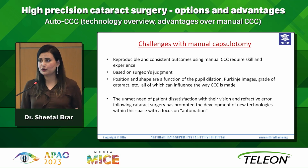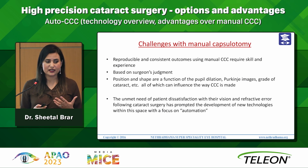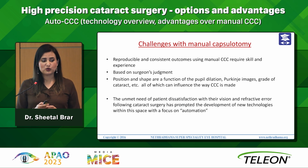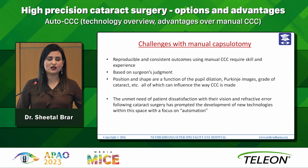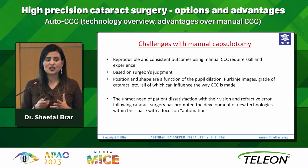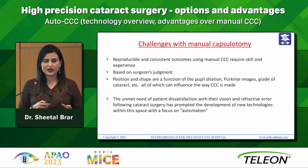Challenges with manual capsulotomy: the biggest challenge is that it is not always reproducible and consistent, and it needs a much higher degree of skill and experience. It is also based on the surgeon's judgment, and the position and shape of the capsulotomy are a function of various factors such as pupil dilatation, Purkinje images, and grade of cataract. Based on all these factors, the surgeon decides where to make the capsulorhexis and how big it should be. All these can actually influence the creation of a capsulotomy.